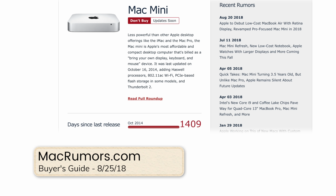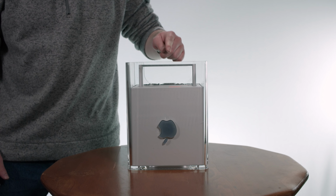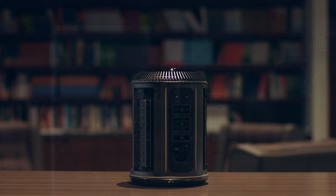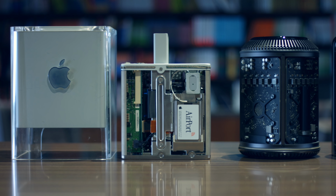But the whole DNA of this Cube is probably still alive today in the Mac Mini, which Apple still sells. Well, kind of. I mean, it hasn't been updated in about 4 years, but Apple still sells the Mac Mini. And another historic feature of this Cube that kind of lives today still is the easy open design, and I think that is kind of the root of the shell that comes off the Mac Pro. But we'll talk about more of that design stuff in a minute.